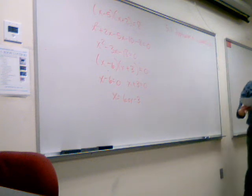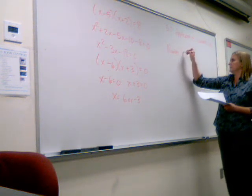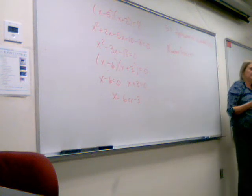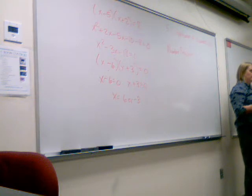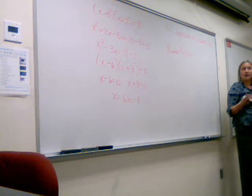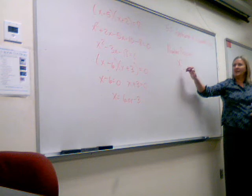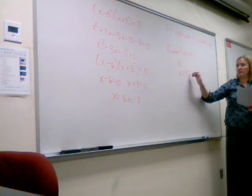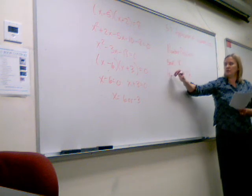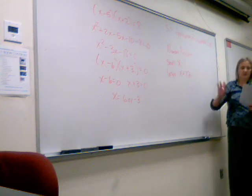Okay, here's our first one. It's a number problem. It says the product of two numbers is 64. What does product mean? Find the two numbers if one number is 12 more than the other. So we've done these before. If one number is 12 more than the other, the small number is x, the larger number is x plus 12. Okay? The product of these two is 64.